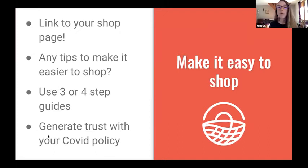So if you can incorporate talking about what you're doing as an enterprise around those four points into this space, then that's a really good thing to do. And that could be put on your notices page on your shopfront, or it could be put on your about page on your shopfront. And you could also incorporate some of this in your order cycle open page as well.